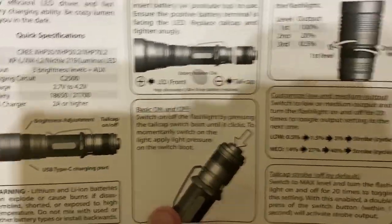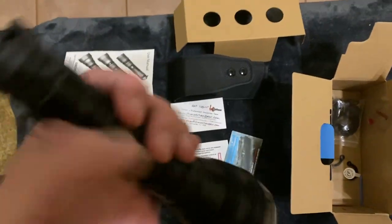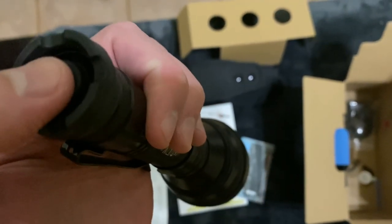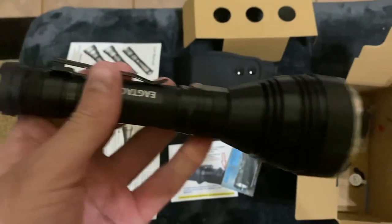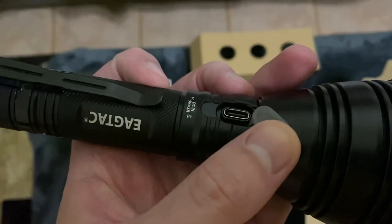So here is the instruction manual that came along with it. I noticed that when I bought the light, I put this on and had to do the quick 20 hits because it kept coming on high on one click and then medium and then high and then medium. There were no instructions on that, so I just had to play around with it. So you get the Type-C charging area.